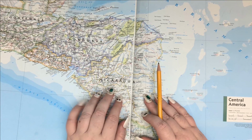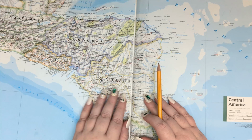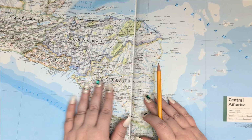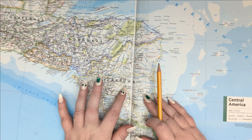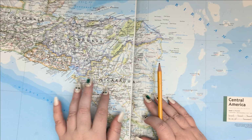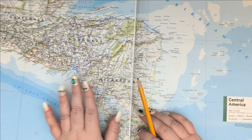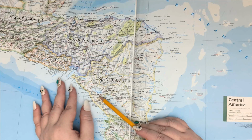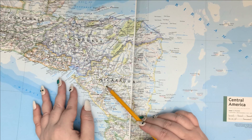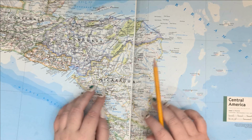It's pretty untouched. There's some ranchy areas here and there where you can tell things have been stripped away, but for the most part, it's not a big tourist spot. I did see some fincas, but it's not like people are flocking here, you know. It's very removed, even though the capital, Managua, is just right over here, not too far away. It's not a spot that's really big for tourists as of right now.